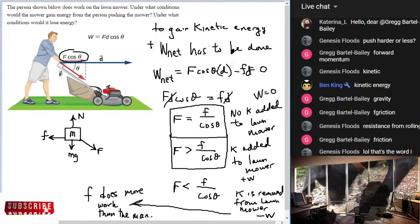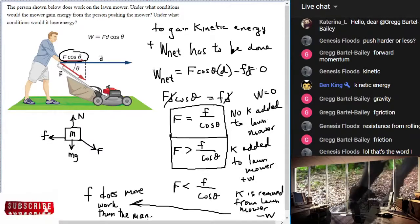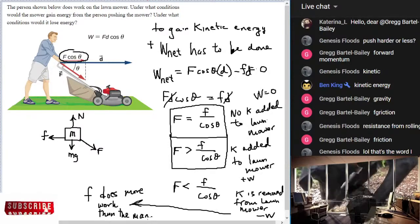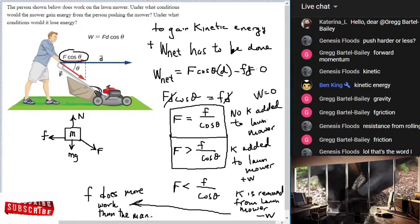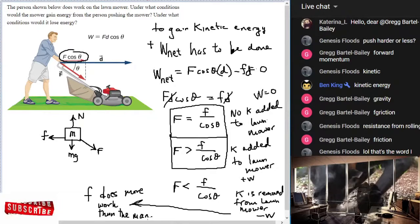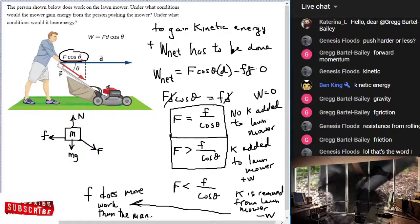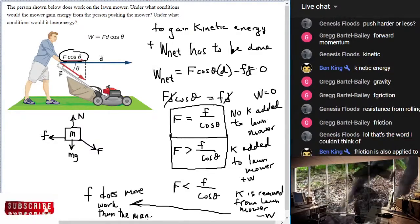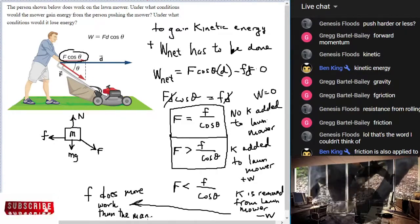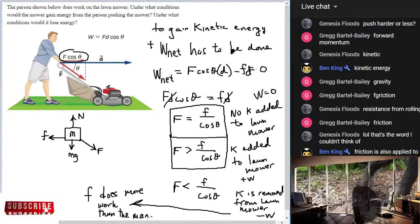So to keep the lawnmower moving at a constant velocity, a constant speed, the man has to push with whatever the friction force is divided by the cosine of the angle. So what angle would be best to push at? That's right, Ben. Well, we want the angle to be as close to 0 as possible.